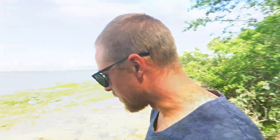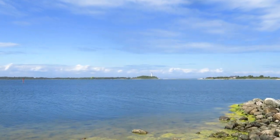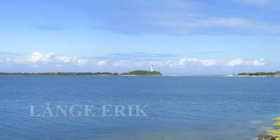And so we have reached the most northerly point of Öland. Behind me somewhere, I don't know if it's visible, is the lighthouse that marks the most northern point. Yeah, Långe Erik, right? I think you can drive there, but we are not going to do that. We are satisfied with looking at the lighthouse from here.